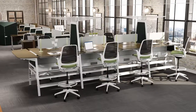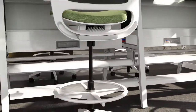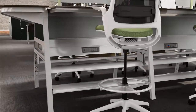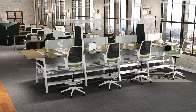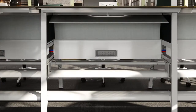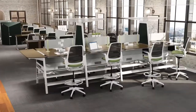But what really makes a difference is Bivi's hardwired power capabilities. Plug-and-play options keep multiple devices powered up, and modesty panels hide cord clutter to keep your workplace tidy. The frame of Bivi is designed to hold power and data cables neatly tucked away in the lower section of the trough, and power outlets are located in the upper section and sides of the trough for easy access.